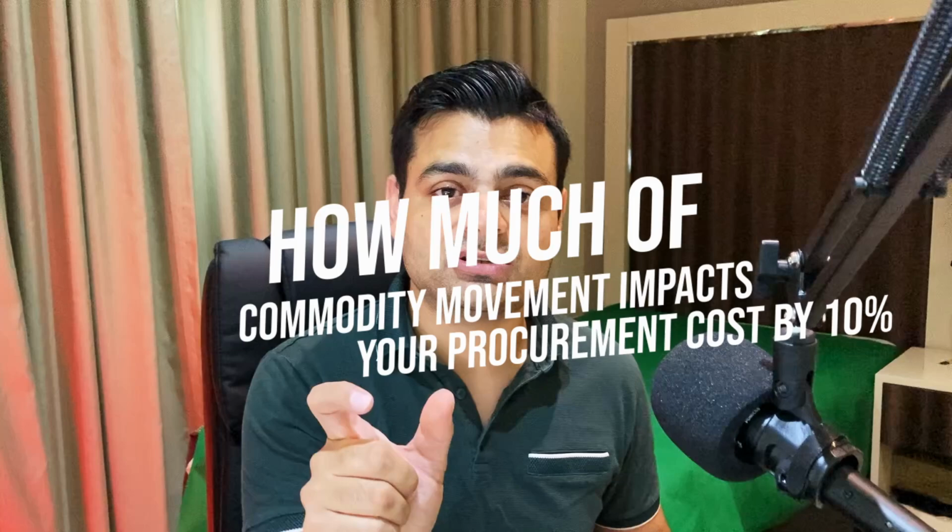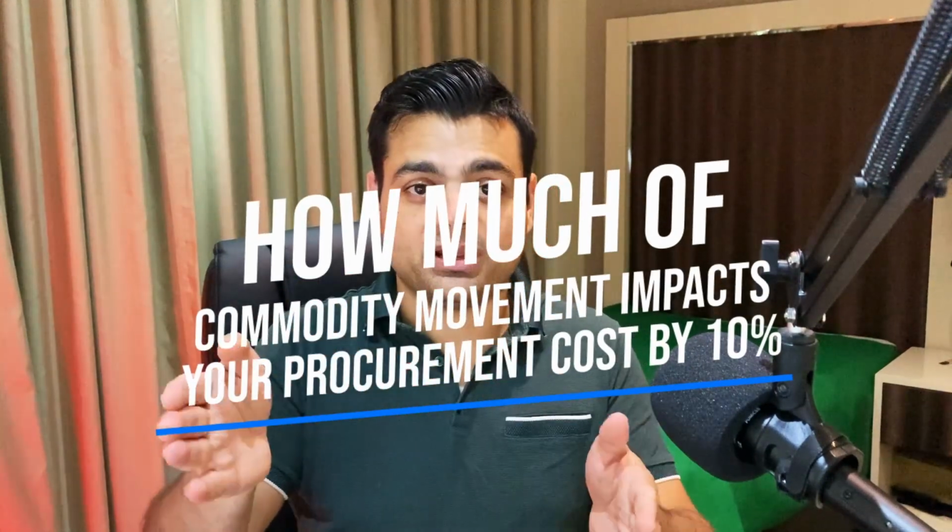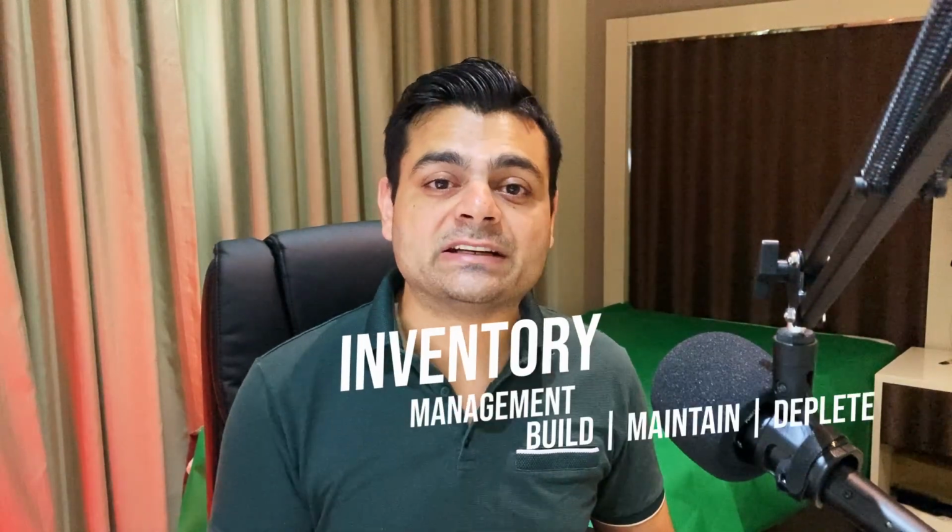Most important, and this is the key, I want you to have at least some idea, not specifically, but in terms of range, if your commodity A moves up by 10%, by how much your final procurement cost gets impacted. Let's say if carbon black goes up by 10%, what is your impact in terms of procurement cost as a portfolio? Get this clarity. And the last one in terms of the strategic house is about inventory management.